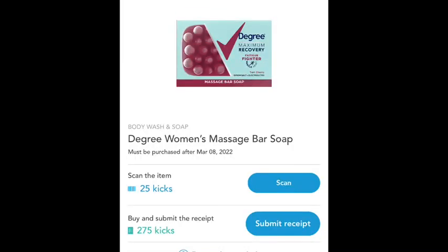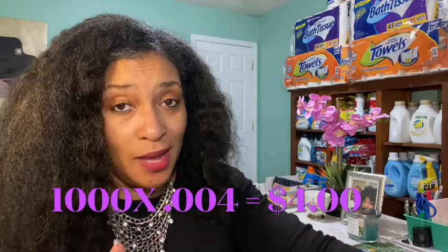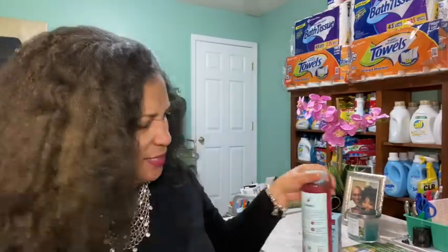But let's talk about what we got back from Shopkick. We scanned in store, and it gave us bonus kicks for buying the 2 items, for a total of 1,000 points together, which is the equivalent of $4. That makes for an amazing deal, making both of these free and a $1.59 money maker. I think that's a really good deal, actually.